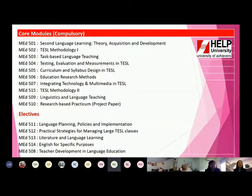Okay, I'd like to show you the number of modules that we offer in this program. So these are the 10 core modules which I mentioned, and I will show you some of this. Yep, and elective students will have to take 2 elective modules during the program. And often we will offer practical strategies for managing large TESOL classes. And we also offer literature and language learning, because we thought these 2 electives are very useful and very practical for the students.